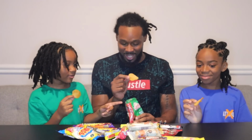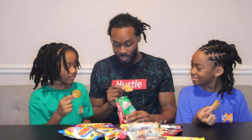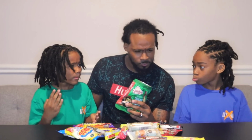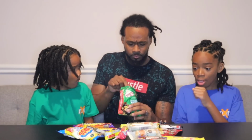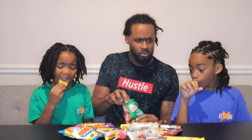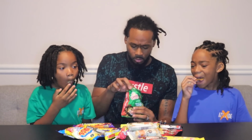All right. Ooh, Myrie snuck him two in his hand. Y'all won't see, but he got two. You want two in your hand too? All right. Y'all ready? One, two, three. Ooh. They taste like barbecue.